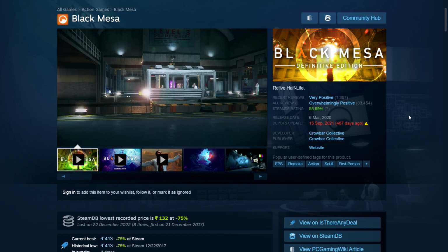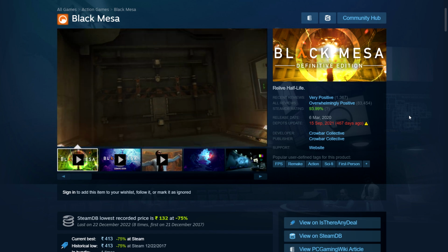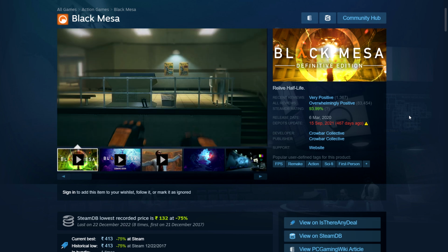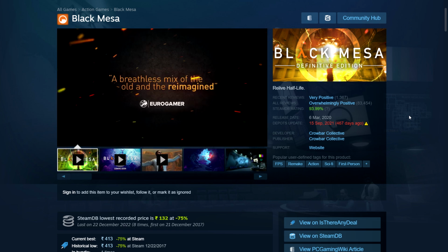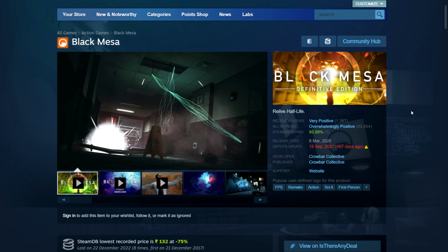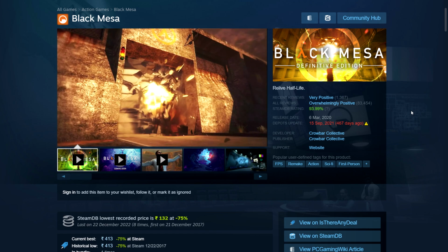Black Mesa is a full remake of the original Half-Life, not made by Valve, but Valve did support them. Basically they've added a few more things towards the end chapters, but otherwise they've faithfully recreated the original Half-Life. And this is 75% off, 132 in India, $5, 374 pounds. So if you're a fan of the old Half-Life game and you want to try a new take on it with better graphics, have a look at this.